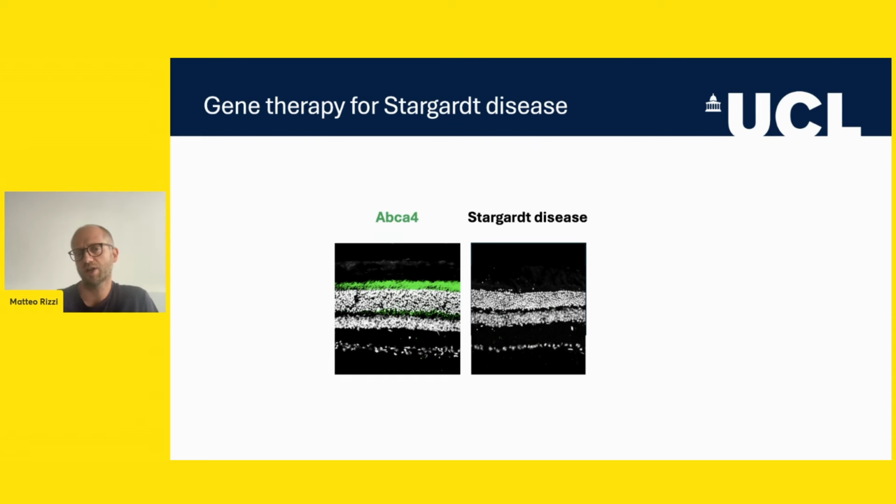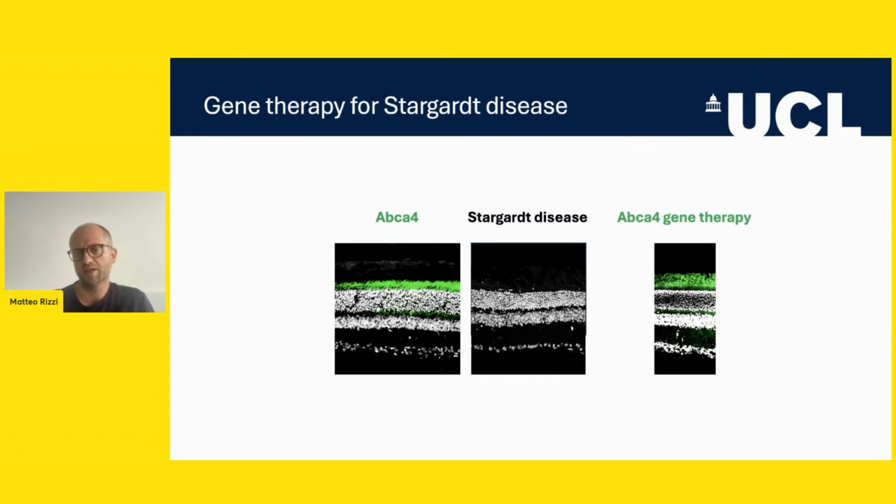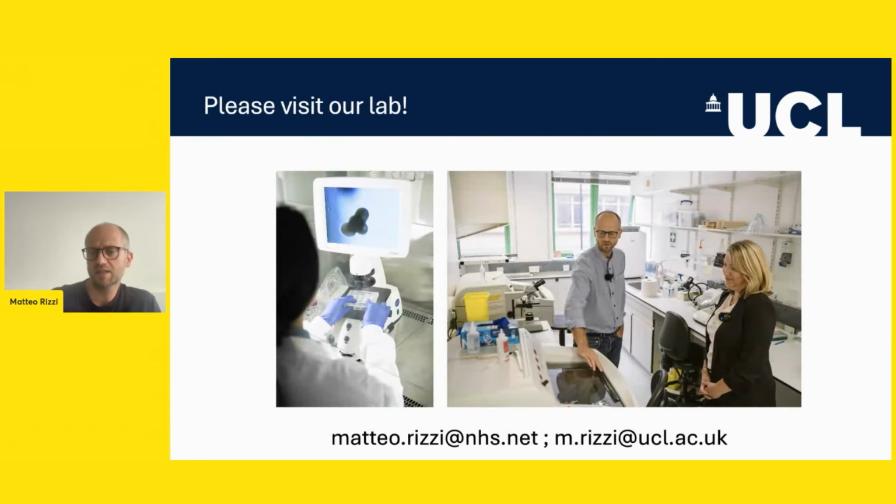In an eye with Stargardt disease, this band is gone. ABCA4 is not there anymore. And then we're very excited that with our approach of mixing this molecule that evolution has created naturally, together with our vector, we can finally put back a similar amount of ABCA4 gene with gene therapy in the back of the eye. This is also still preclinical work. Again, we are not at the clinical trial stage yet, but we're hoping in the next few years to go in that direction. And the last slide I want to leave you with is a slide with my email addresses.